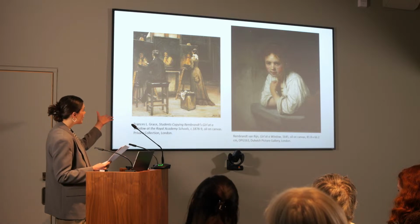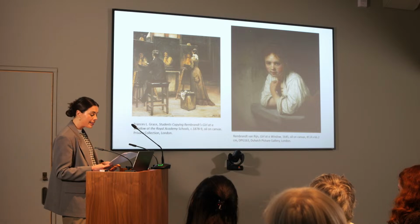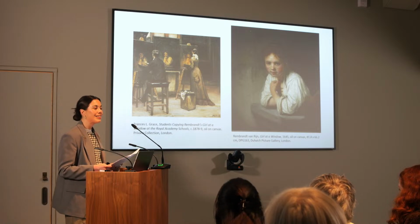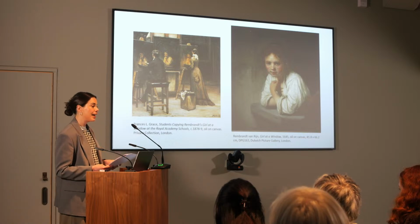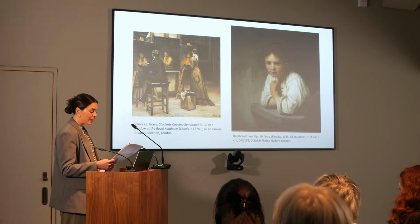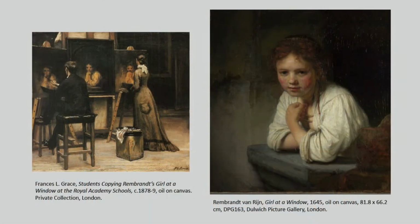So the image that I showed before here on the left is a painting by Francis Grace, executed on the occasion that Rembrandt's Girl at a Window was lent to the painting school from Dulwich Picture Gallery in the 1870s. And we've got the Girl at a Window close up on the right-hand side. And we can see this really wonderful scene where the original painting is propped there on an easel in the middle, and we have two artists hard at work copying the painting.